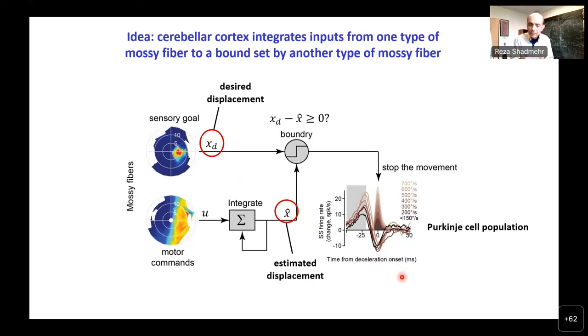It's a form of integration of a forward model, computing where am I with respect to where I'm supposed to go, and when I reach it, shut off the Purkinje cell. By doing so, you disinhibit the nucleus neuron, you produce forces that oppose the movement, and you then stop it. Okay, so that's the basic fantasy, how I think the cerebellum is working.